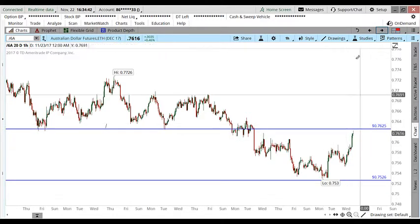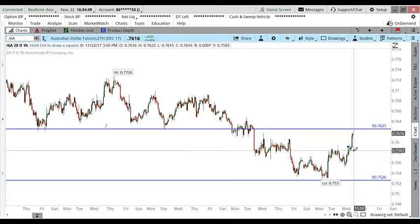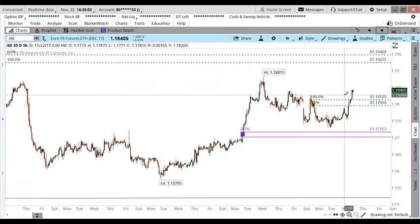Now, one thing that was formed today that we will keep in mind is this area right here. So I will keep this area in mind. I see this as a good potential reversal when price comes back into this range. So there's something in the Aussie.